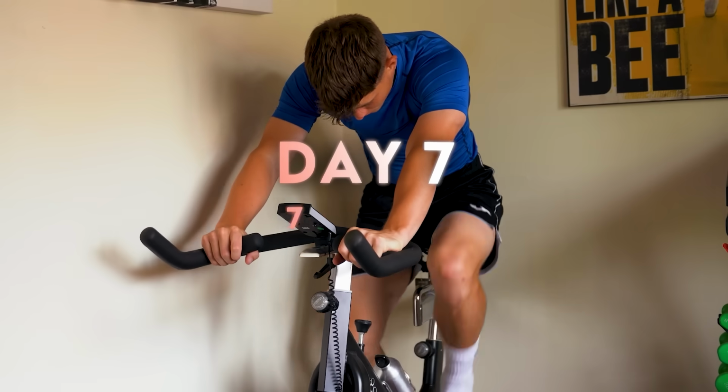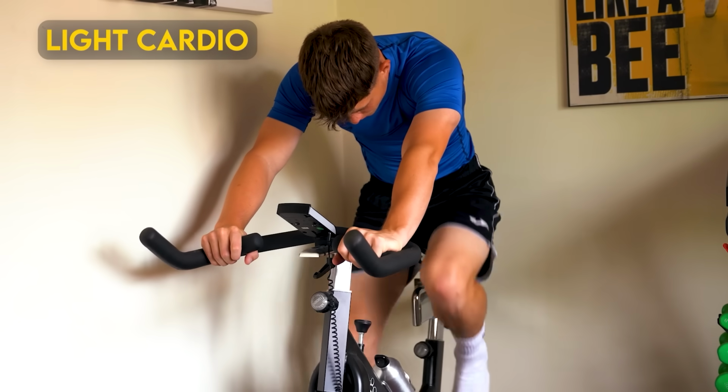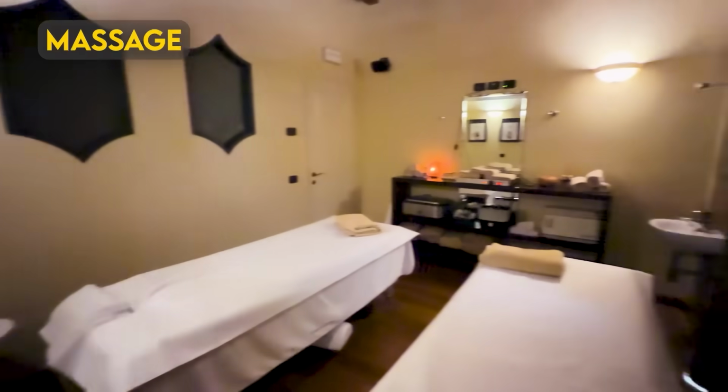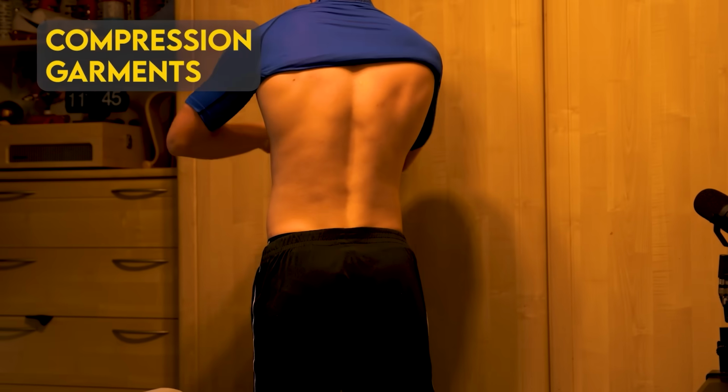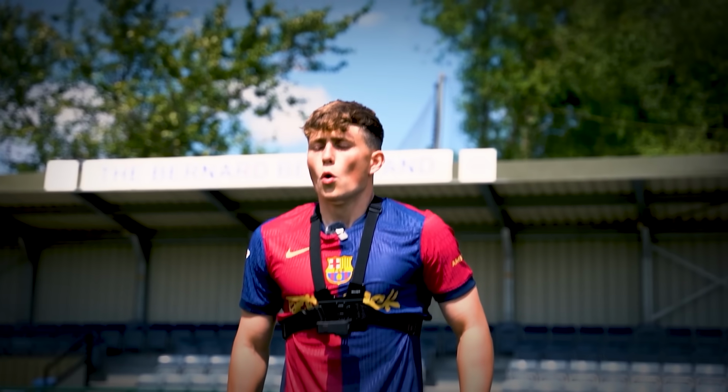And for day 7, Yamal has another recovery day where he'll start his day with some light cardio just after he wakes up. Hit the resistance bands, stretch, and then he'll get a massage. Later in the day, he'll put on some compression garments to increase his blood flow and apply some nasal strips for deeper breathing whilst doing some breathing exercises and meditation to prepare himself mentally for his game, or in my case, to beat my PRs.